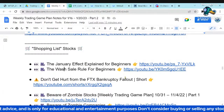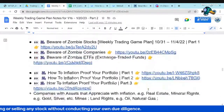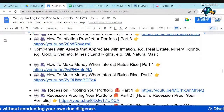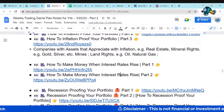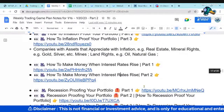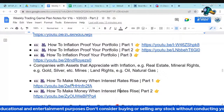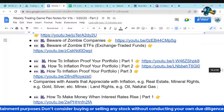We're still potentially going into a recession. We still have high inflation, although the rate of inflation is slowly going down. We do expect interest rates to continue to go up. Whether they go up 25 basis points or 50 at the end of this month is yet to be seen, but it's going to keep going up. They're still projecting a terminal rate between 5 and maybe 5.4%. So make sure anything you're buying is inflation proof, recession proof, and will do well with rising interest rates.